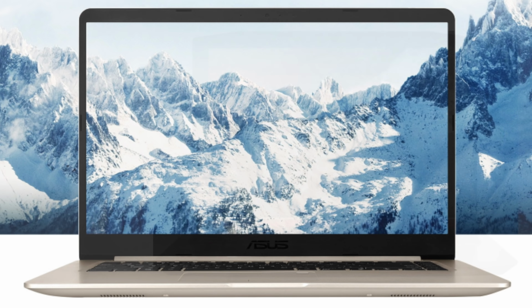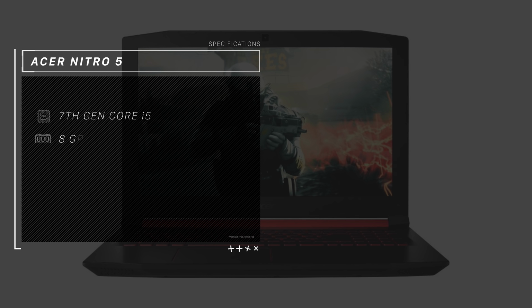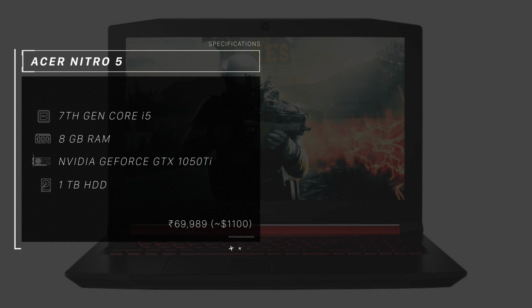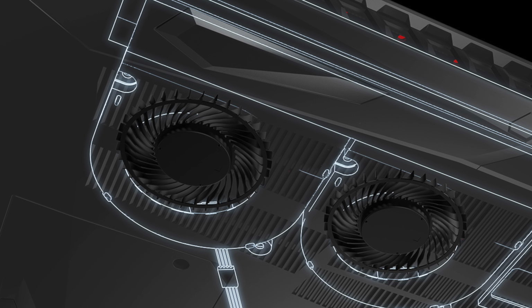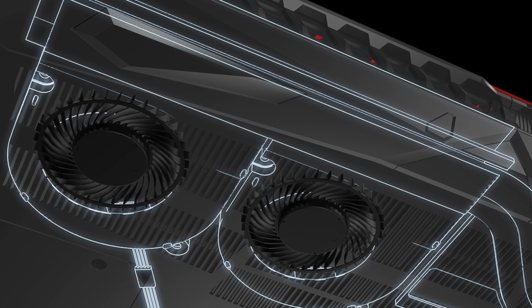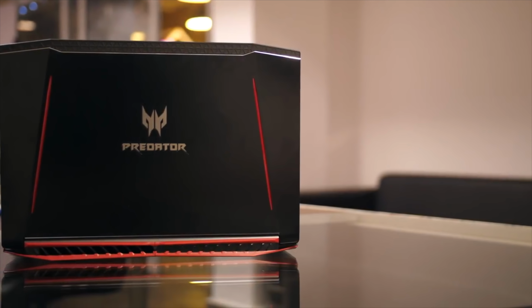If you can bump up your budget, you can get the Acer Nitro 5, which at 70k is a pretty decent gaming laptop. I mean, it features Nvidia's 1050 Ti graphics card, which should be able to handle all AAA titles at medium to high settings, which is saying something. Plus, it comes with Acer's Cool Boost technology, which makes sure that the laptop doesn't heat up that much when you're playing extensive games.